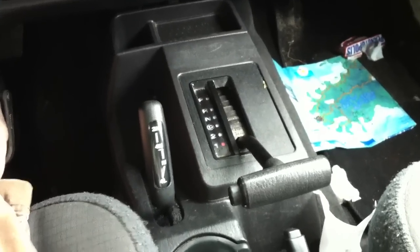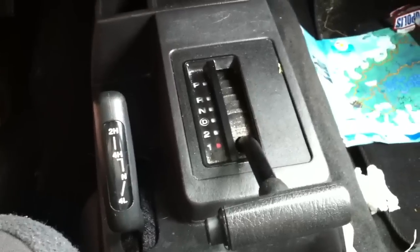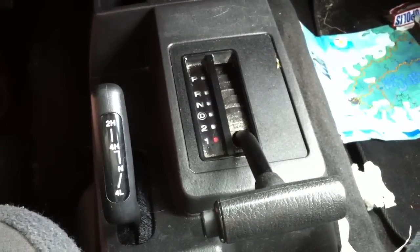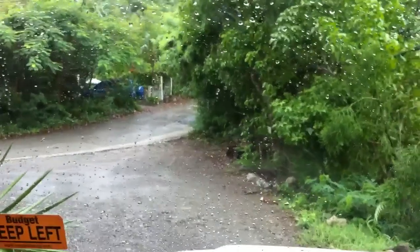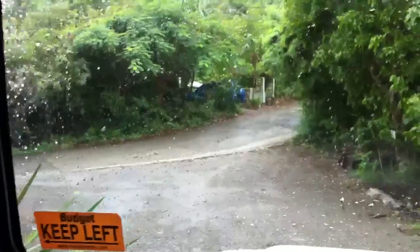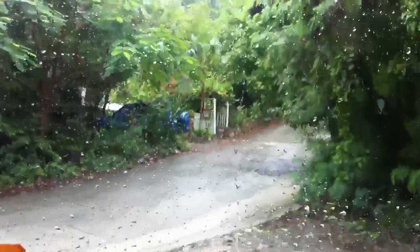Okay, kids, this is called Four Low and First Gear. And why are we going to go in Four Low and First Gear? Because we have a little adventure ahead of us. Let's get on widescreen. We're going to keep left, everybody, and go up a mountain that's been half washed away. So we're going to see what this is all about.